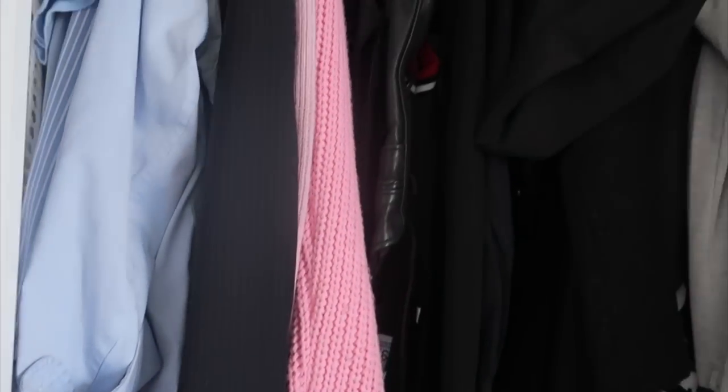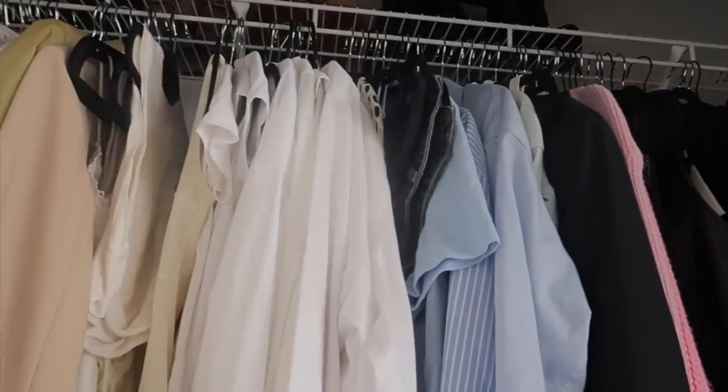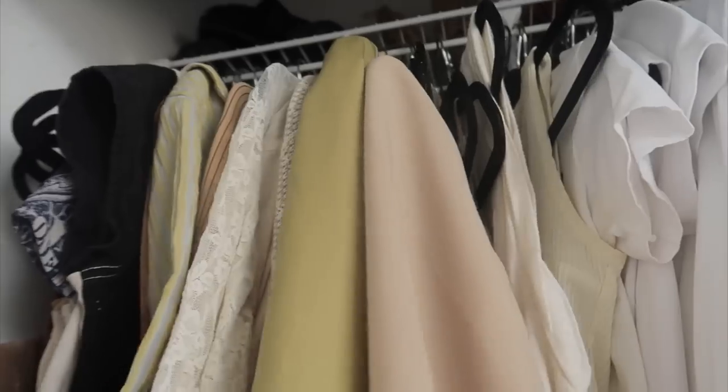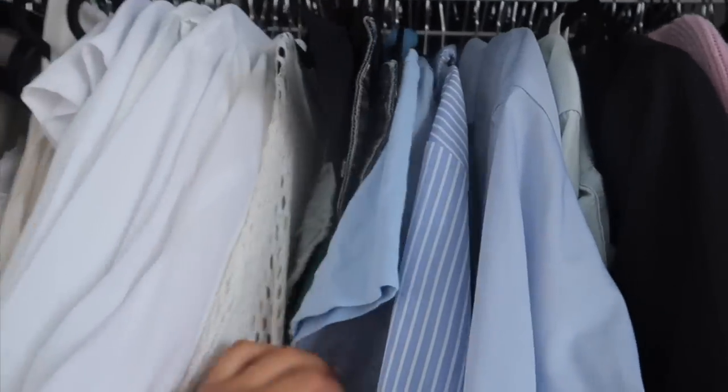Let's see. So it's not perfect, but this is just how I arranged it because I wanted to be able to see things a certain way. I put tans and stuff up here because I do kind of color code my clothes. Now that I'm looking at this, this is kind of cream, but it's okay. It's like cream tans right there. I put whites right here and then I put blues right here.